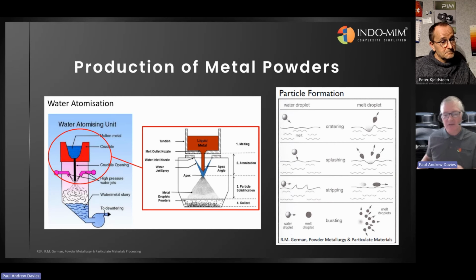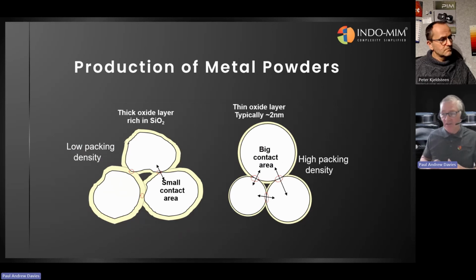So then you often get an irregular powder. And of course, because it's using water, there's a degree of oxide on the surface as well. Yeah. So here I've got a little schematic highlighting some irregular water atomized powder with lower packing density, a thicker oxide layer compared to gas atomized, where the contact areas are higher. The oxide layers are much lower by a factor of 4 typically, so 1,000 ppm versus 4,000 ppm.